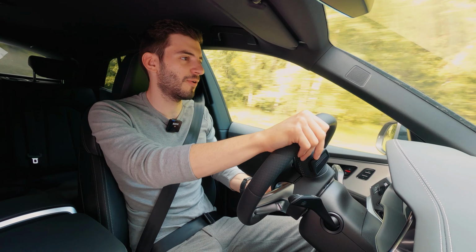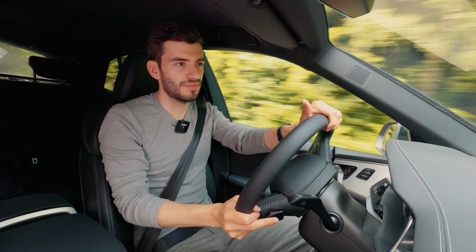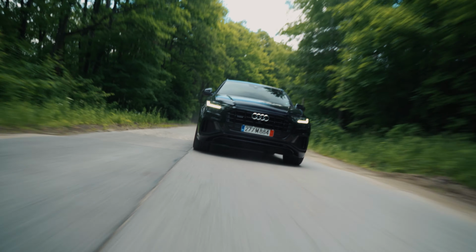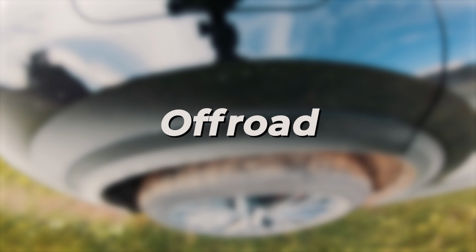It's relaxing, comfortable, and even though it's not the sportiest car of the bunch, it's not meant to be. It's a pretty good car to get you from point A to point B in a very relaxed manner, but it won't excite you and you won't go for a drive just for the sake of it.